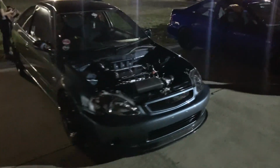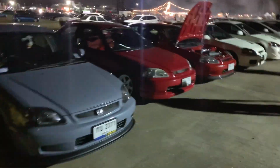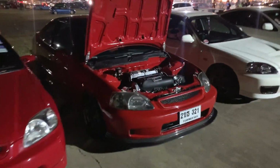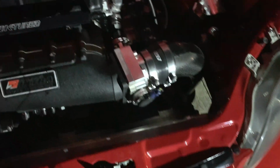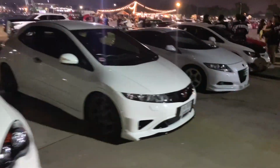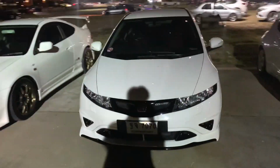Okay, here we have an EK Coupe, K Swap, Password Works intake. Sorry lah guys, the light is not very bright, so we'll try to do the best we can. I notice everyone who opens their bonnet, it must be a K Swap. This one has a skunk intake, K-Tune fuel rail, and an e-throttle throttle body. Big throttle body. Nice. Mugen DC5, Mugen FN2R, CRZ. Actually the FN2R looks nice in Mugen.